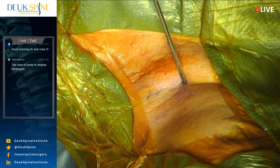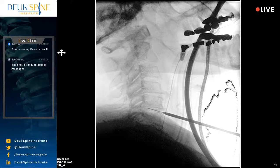So I'm twisting the dilator to get it to enter the C5-6 disc from the front. Now the front of the disc is not where the problem is. It's in the back of the disc. And that's where we're headed, the back of the disc.